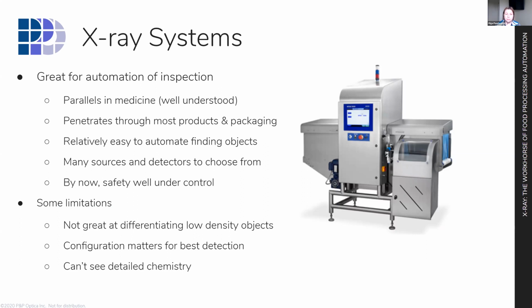For example, X-ray systems are very well understood, and a huge advantage of X-ray systems is that X-rays penetrate through products extremely well. By now, safety of X-rays is well understood and well under control. The problem is X-rays still see mostly very high density materials. And if you have objects like plastics of low density, they're almost impossible to see with X-rays. So they penetrate and are fantastic for very dense objects like calcified bones or metals, but they can't see detailed chemistry and do fall flat when looking at plastics or wood or other organic contaminants. For example, bugs.